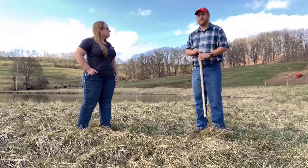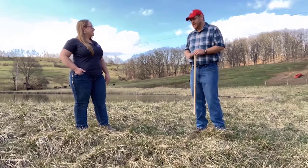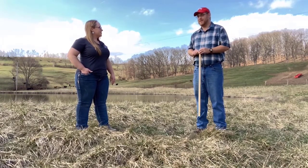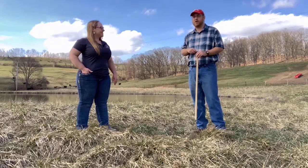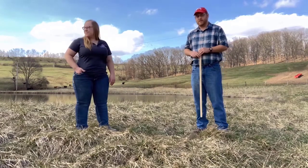You know, we get excited when we see that green in the springtime of the year. But really, we need to consider forage height and dry matter availability before we turn our cows out to grass, or before we buy those stocker calves and make that pasture available to them.